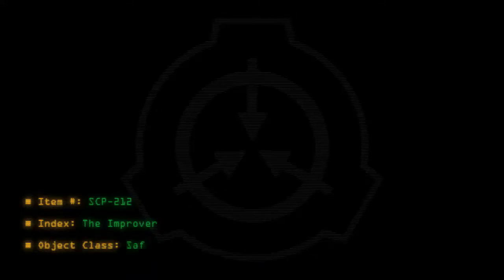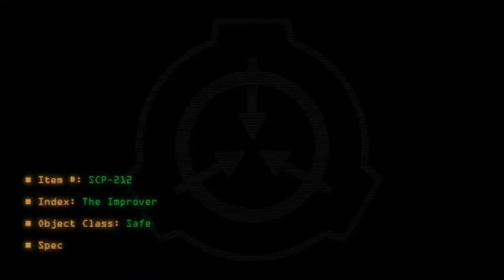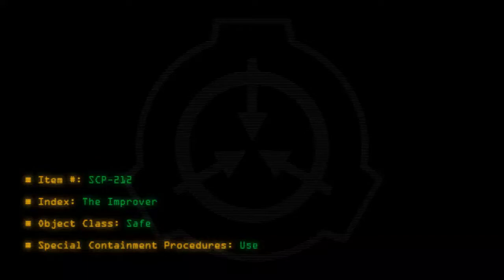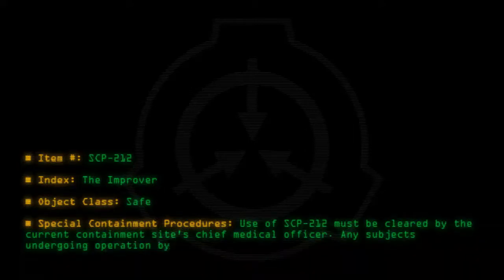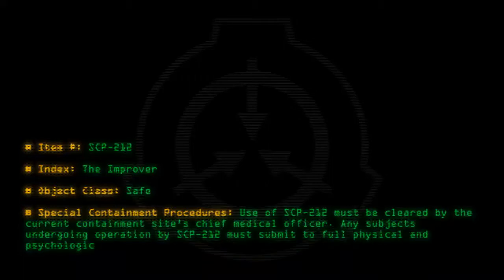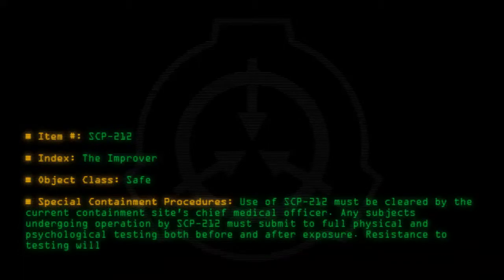Object class: Safe. Special containment procedures: Use of SCP-212 must be cleared by the current containment site's chief medical officer. Any subjects undergoing operation by SCP-212 must submit to full physical and psychological testing, both before and after exposure. Resistance to testing will result in termination of subject.